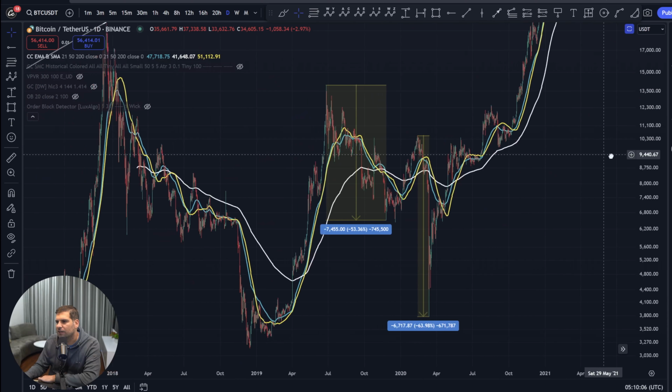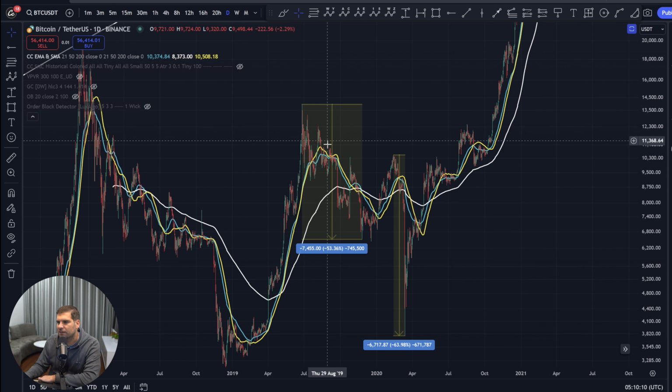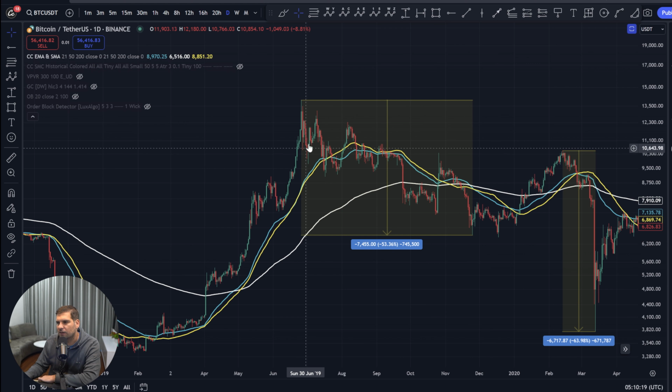And of course, you can see when we have these kind of overlapping structures, what tends to happen. So here's an overlapping structure, and we have a bit of a pump to the upside. Obviously, the pandemic is a little bit different, but you can see the overlapping nature of these candlesticks over here in 2019. We push down, we push up, and you can see how this overlaps. You push down and you see how this overlaps over here as well.